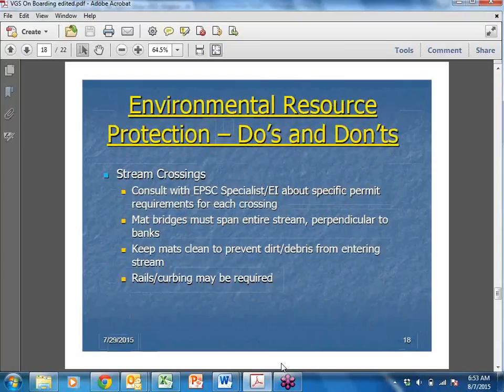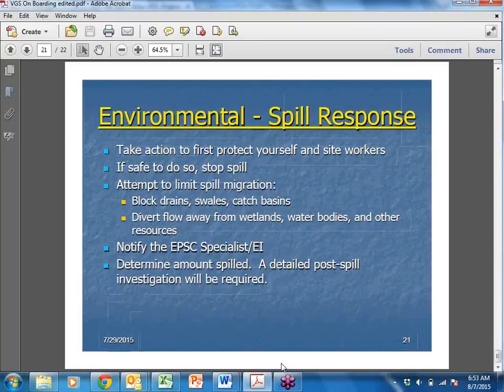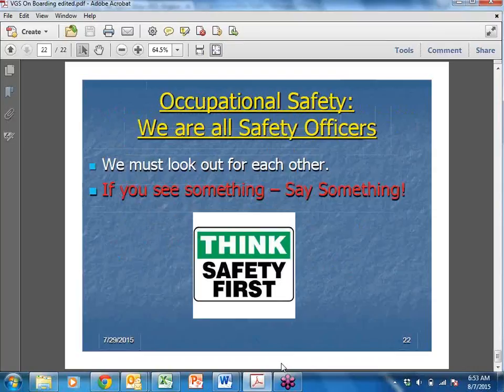Some just do's and don'ts with more environmental stuff. Again, it gets kind of repetitive. Biggest thing, occupational safety. We are all safety officers out there. We must look out for each other. If you see something, say something. Don't let the next guy find a hazard or deal with an unsafe situation. So think safety first out there while you're on the project.